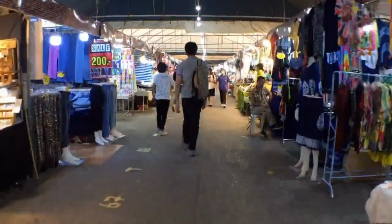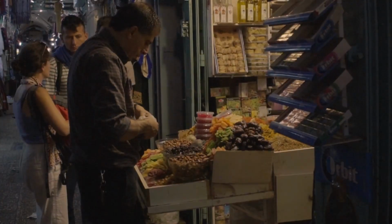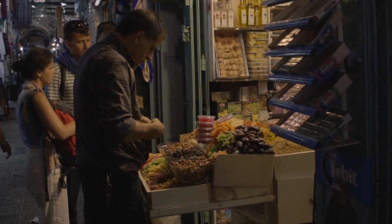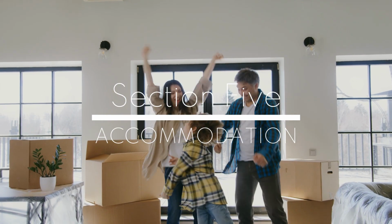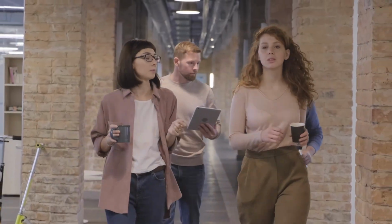city. Number 4. Finally, be sure to check out some of Vienna's local markets, like the Naschmarkt or Karmelitermarkt, for a taste of local life and cuisine. Section 5: Accommodation. Let's talk about accommodation options in Vienna.